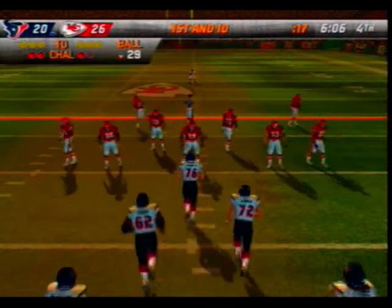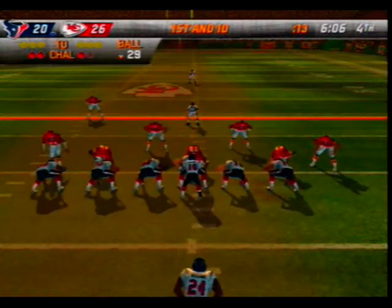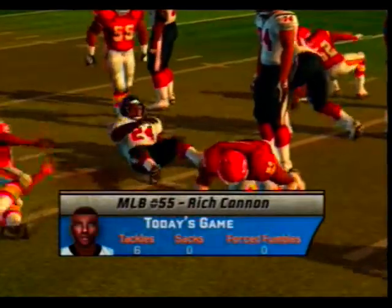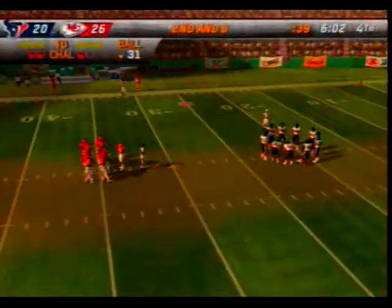Ball on their own 29. First and 10. We're talking about Williams. Williams, the lone back, on the carry. Flips the tackle. Number 55 is there for the tackle at the 31. Williams manages a yard or two on the delay play.